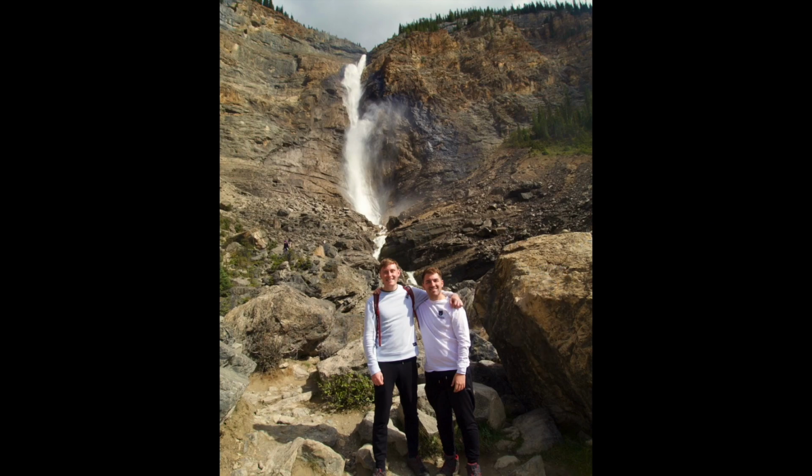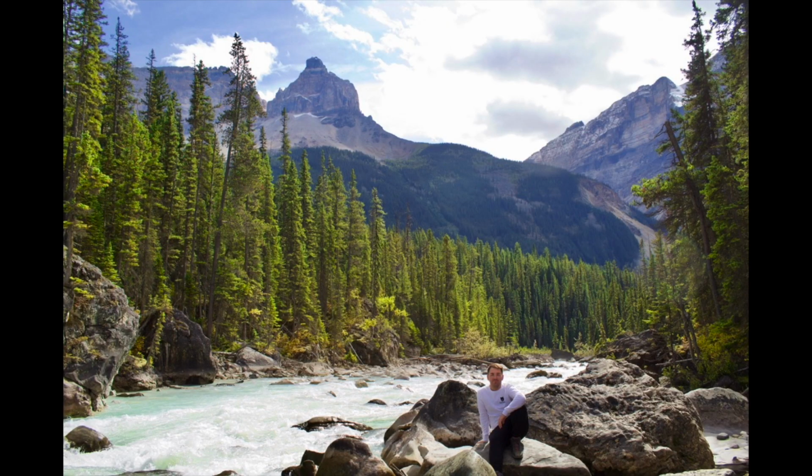But the actual trail to the falls is super duper easy. There's loads of little spots where you can get out and walk. You can climb on a boulder field and get even closer to it if you want to experience some of the mist and everything.